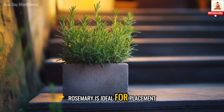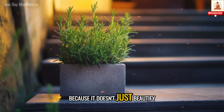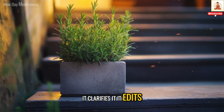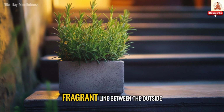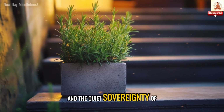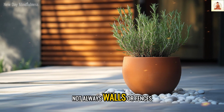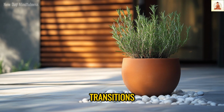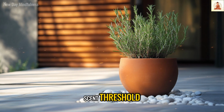Rosemary is ideal for placement near the front door because it doesn't just beautify the space. It clarifies it. It edits out the distractions. It creates a thin, fragrant line between the outside world's noise and the quiet sovereignty of your home. In Feng Shui, boundaries are not always walls or fences. They can be tones, textures, transitions. Rosemary performs like a protective scent threshold.